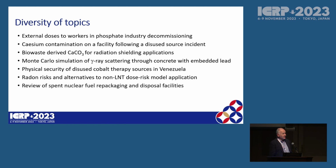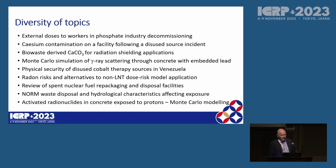A review of spent nuclear fuel repackaging and disposal facilities internationally. And then a poster that concerned NORM waste disposal and the hydrological characteristics affecting exposures that might arise from that waste disposal. Then finally, activated radionuclides in concrete exposed to protons and Monte Carlo modeling of that. So those were the non-ICRP posters there.